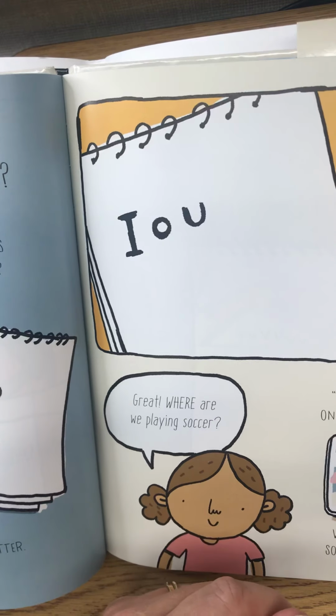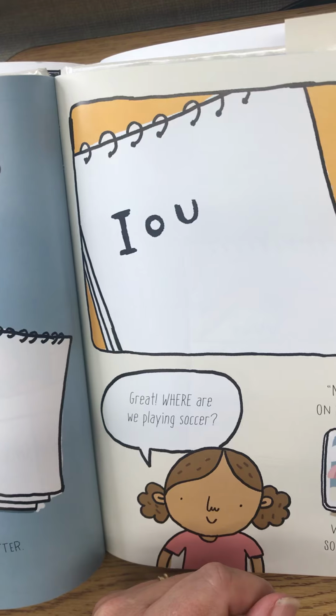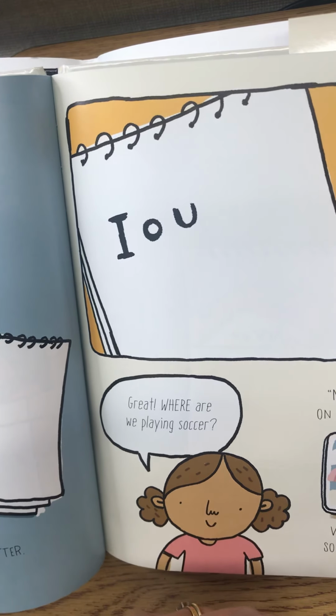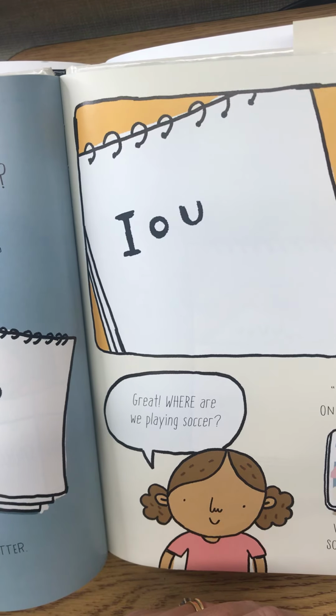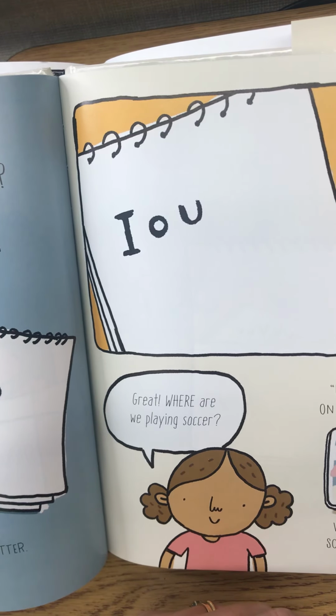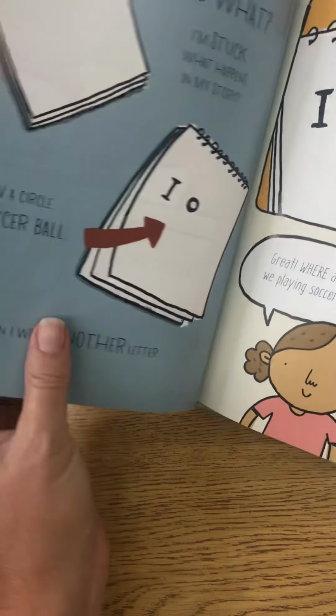I want to teach you something that we're going to say a lot this year. It goes like this. If I think it, I can say it. If I say it, I can write it. If I write it, I can read it.